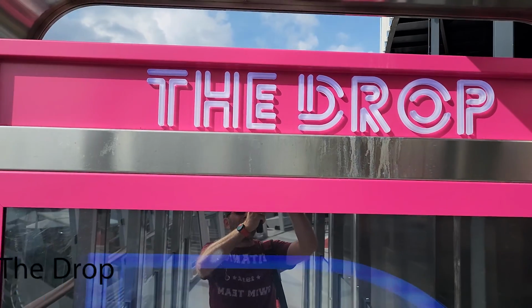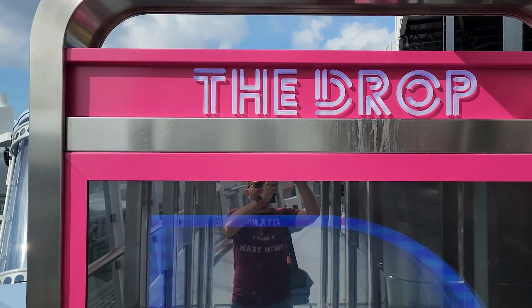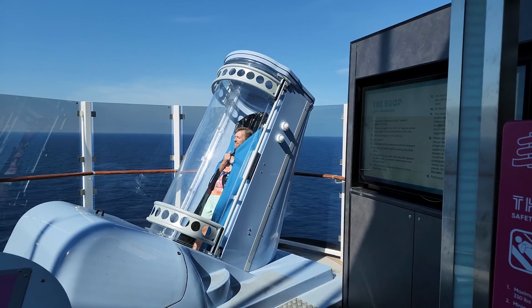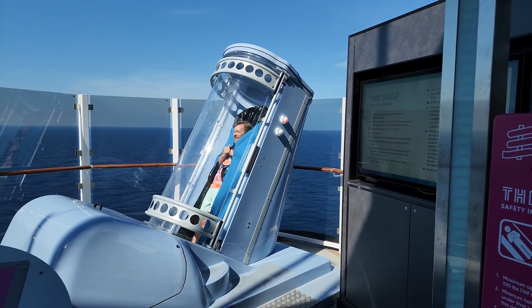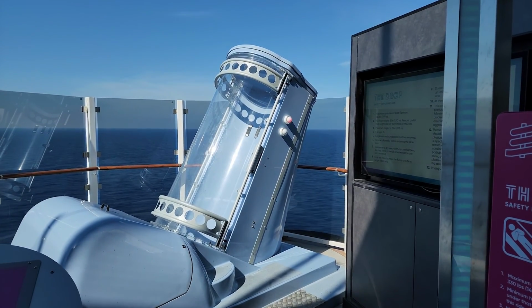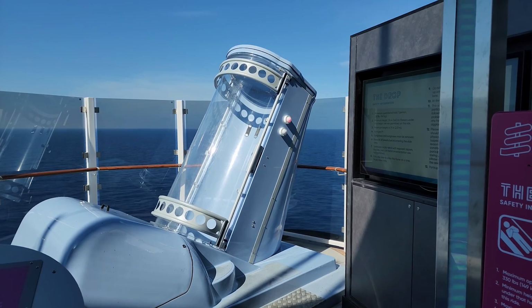The Drop is one of the slides that runs along the side of the ship that you can see from quite far away. And the Drop is interesting in that the floor comes out below you. And you've probably seen this maybe even on other ships, but this is the only one in the world, they say, that is a dry slide. So I do not have a bathing suit on there. You kind of lay on a mat of sorts so that you don't get stuck.